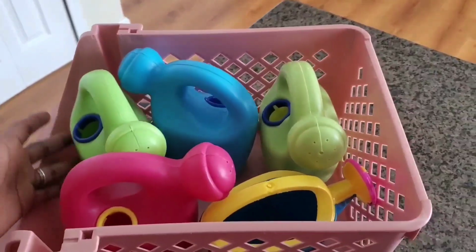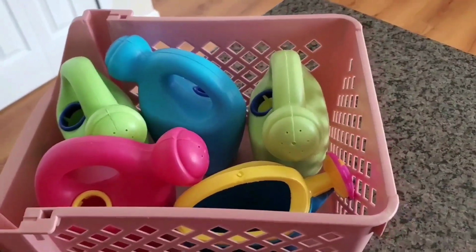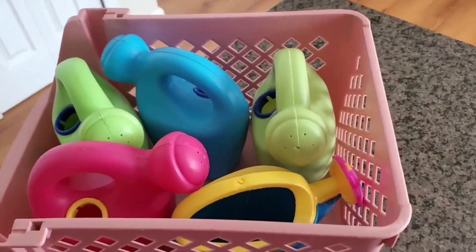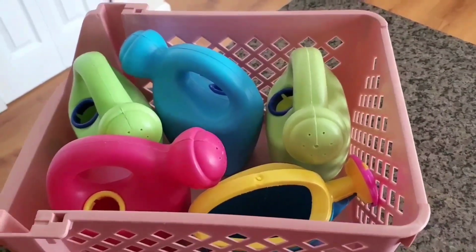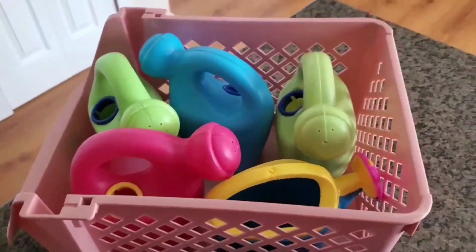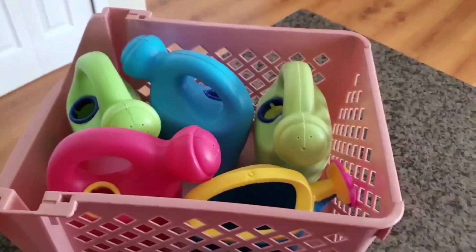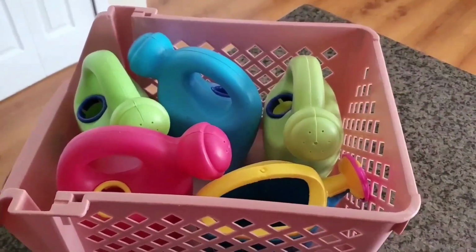They are very durable, they don't break. You know how children can be with things. These ones are very durable. They don't break, I tell you. And we've been using them for quite a while. So these are watering cans for the garden, and it helped the children be responsible while they water their plants.